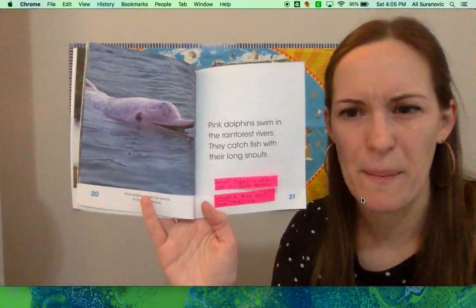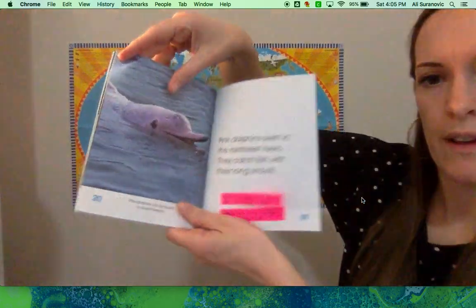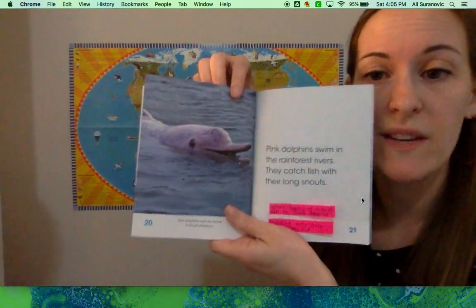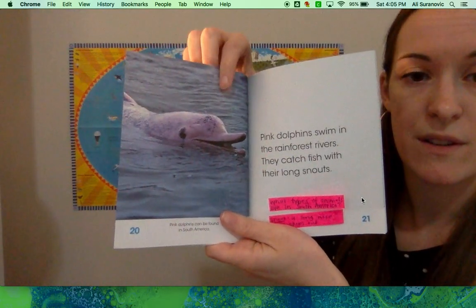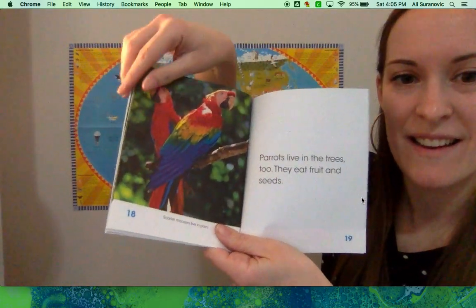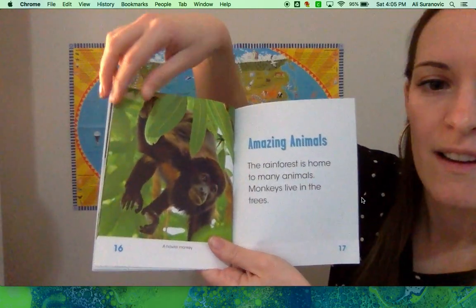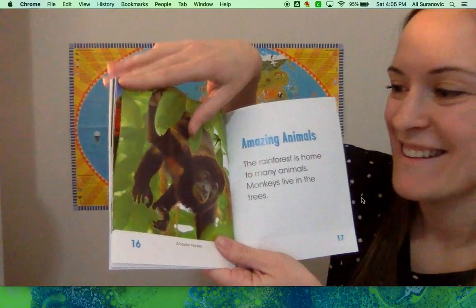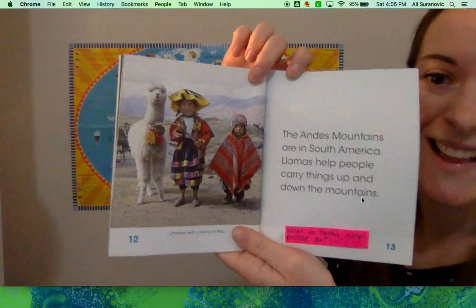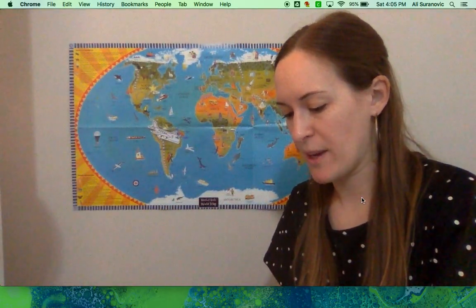Friends, what type of animals live in South America? I'm going to turn back the pages so that you can see. When you see the animal that lives in South America, shout it out. Pink dolphin, good. Parrot or scarlet macaw. Howler monkey. Llama. Good job, Kipsters. All right, let's keep thinking about what this book is all about.